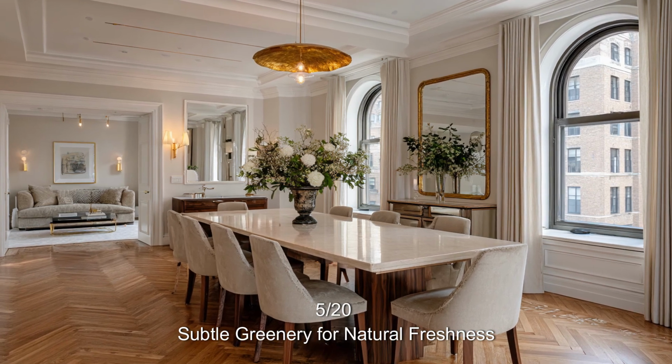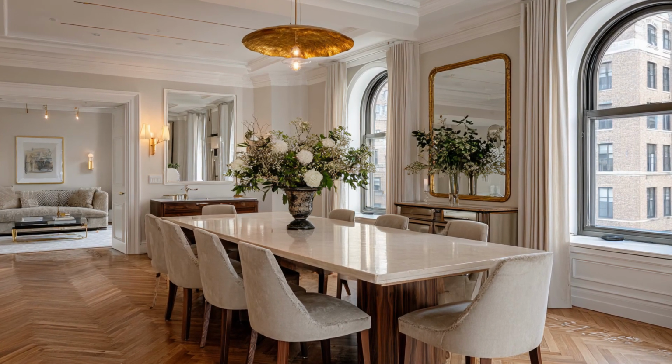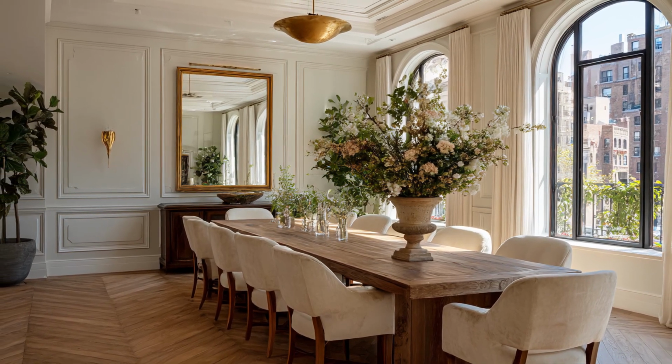Wander into the living room where light pours through oversized arched windows. Linen slip-covered sofas invite you to sink in, and a low parchment coffee table anchors the space. Subtle moldings add definition above, while the herringbone oak floor glows with golden warmth.